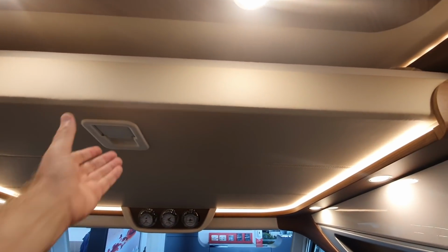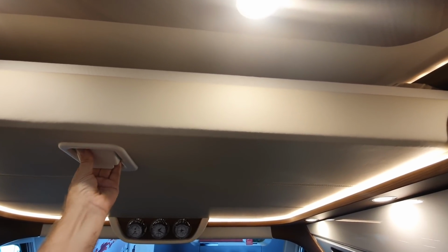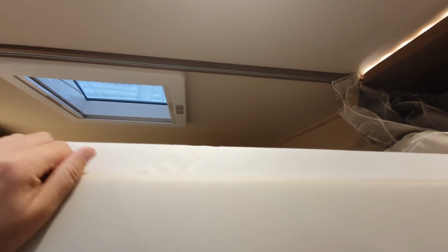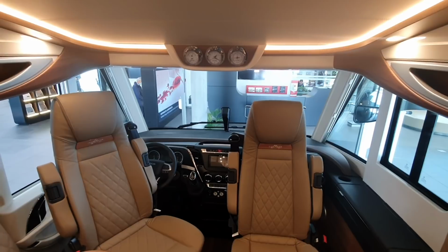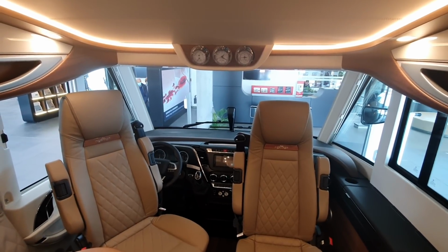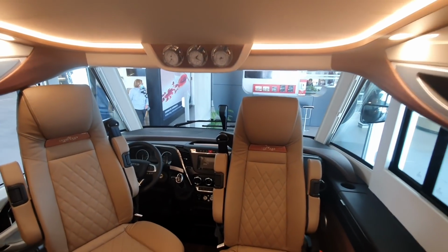Here's the bed, which I might be able to demonstrate. So I've unlocked it. Oh, it's a bit on the heavy side. I can't bring it down the full way, but I can give you a peek. The reason I can't bring it down the full way is because of these chairs here. You have to put the seats down. I can't put the seats down, so I can't bring it down any further than that.